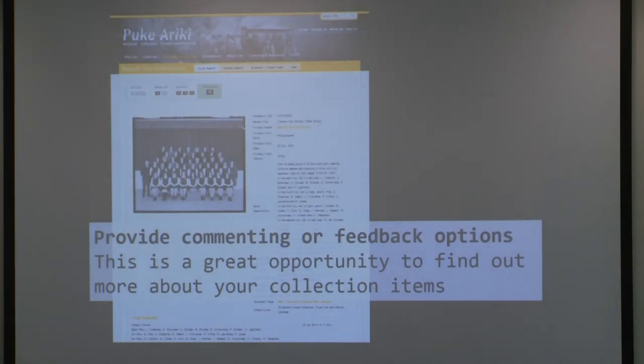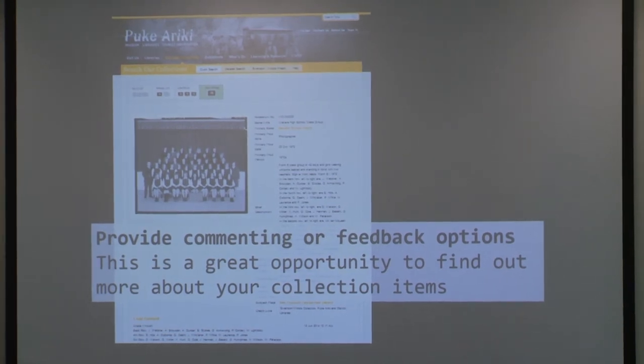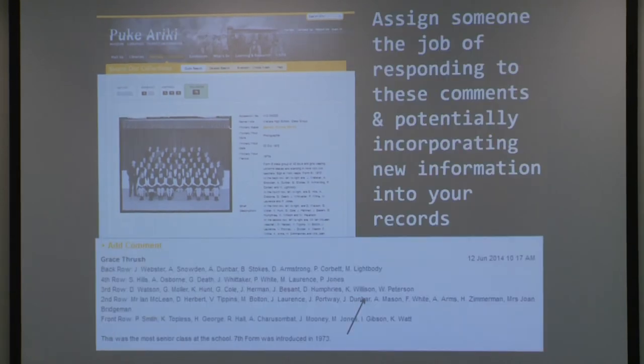You can also provide services like comments functions as a way of gathering feedback. So that can be a way of identifying new information. In the case of Pukeariki's photo archive, they had one serial commenter who was adding captions for all the school photographs while he was at that school, and they were able to identify all of the individuals in each of these photographs.